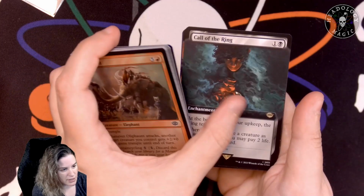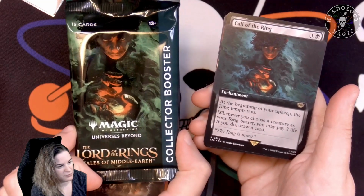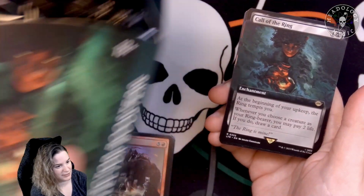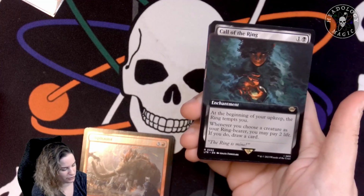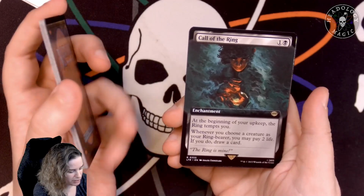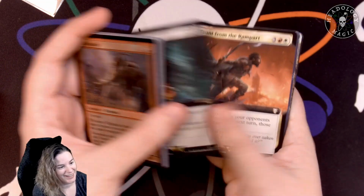Call of the Ring. This is the artwork that's on the front of every collector booster, and the box itself. So it's very evocative, and the use of color is really cool. The beginning of your upkeep, the ring tempts you. Whenever you choose a creature as the ring bearer, you may pay 2 life if you draw a card. The ring is mine. All right.